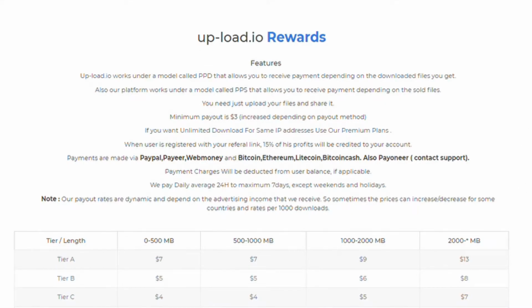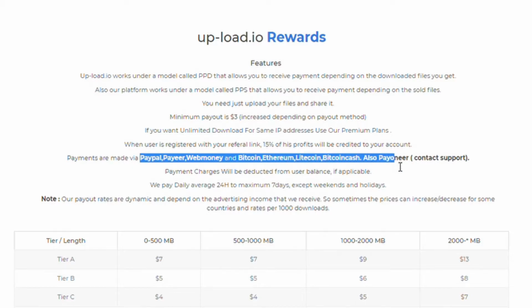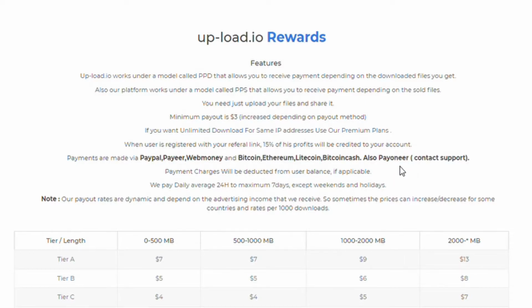Very low minimum payout. This website's minimum payout is only $3. That means when you reach only $3, you can withdraw your money. Payments are made via PayPal, Payeer, WebMoney, Bitcoin, Ethereum, Litecoin, Bitcoin Cash, and also Payoneer. So you can withdraw your money all over the world.